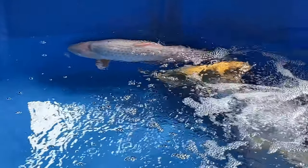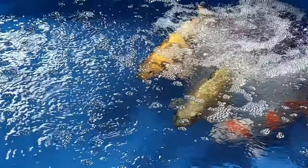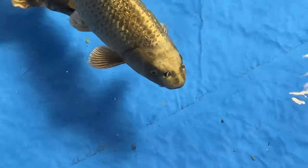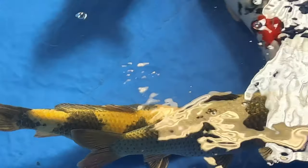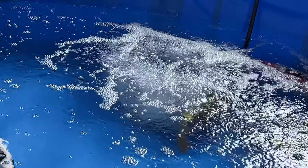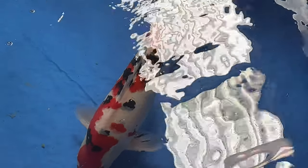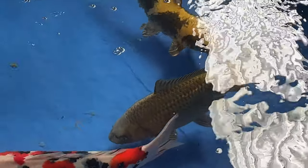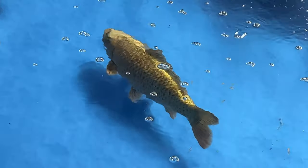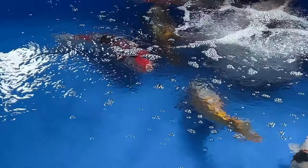Is that kin key? It is a kin key, that's metallic, isn't it? Kin key, so it's Suri, very nice. And I'm going to say, is that a ghost koi? Wow, very nice. To be confirmed, an actual ghost koi, I think. Are you going with a ghost koi on that one? Just coming around now. Is it a Sakura Ogon? Could be a Sakura Ogon. Could be a Doitsu Kashi. Vincent would know. Yeah, I think it's a Sakura Ogon, or ghost koi. Comments below, guys.